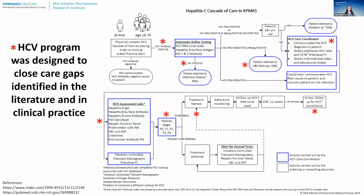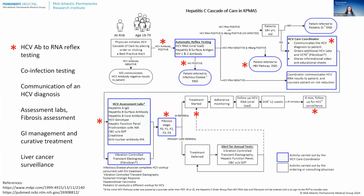So this program was specifically designed to close gaps in hepatitis C screening and care that had been identified in the literature and in clinical practice. I've shown some of these gaps here. Of course, a very well-known gap is the issue of antibody testing and RNA testing being single tests. Implementing a reflex test for those was a key priority for this program, and we were able to do that by having the 2 tubes of blood drawn and then have the positive antibodies be reflexed to the RNA test.